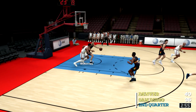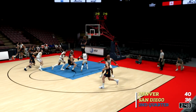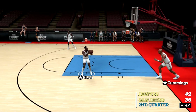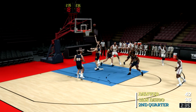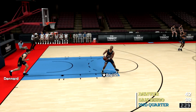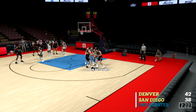The shot by Pierce, no good. The Nuggets leading by 4. Dunn's shot's good. Dunn's got his second basket. With no one getting in his way, he goes for the easy money. Excellent play. And it's in there. With height, touch, basketball IQ, Bill Walton has it all to score down low. Pass to Vandeweghe.